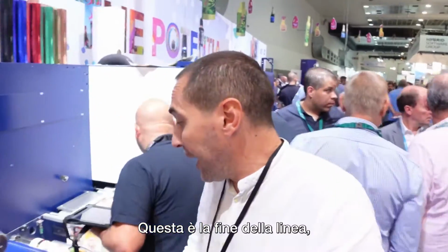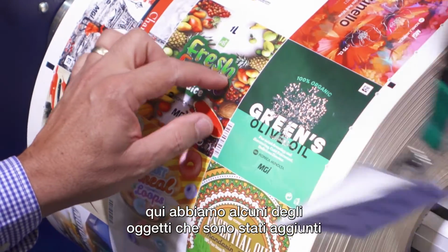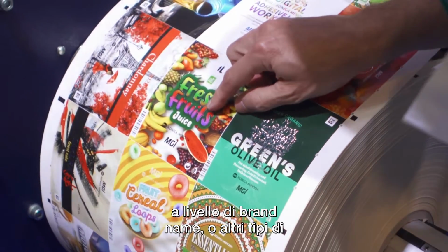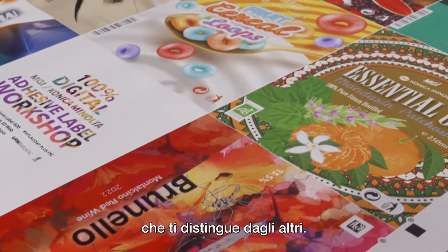Okay, are you happy to show me the embellished product? Yes, of course. This is the end of the line. The line starts on the other side, but here you have the UV varnish side of it, where you have some of the objects that have really been put outside from a perspective of the brand name or other types of matrices, in order to really have that individual product stand out from the rest of it.